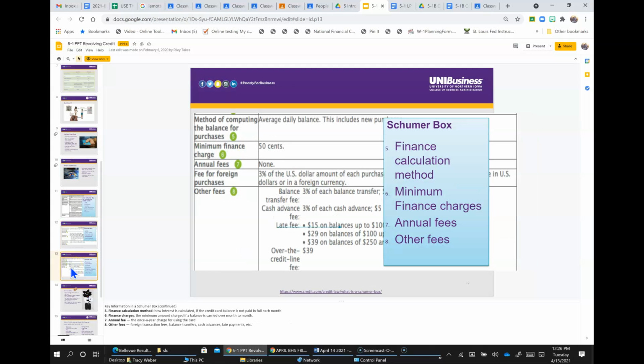So the key information in the Schumer box continued. There's a finance calculation method, how interest is calculated if the credit card balance is not paid in full each month. This will explain how. It's the average daily balance multiplied most of the time by the annual percentage rate. Finance charges, the minimum amount charged if a balance is carried over month to month. Annual fee, the once a year charge for using the card. And other fees, foreign transaction fees, balance transfers, cash advances, late payments, etc.